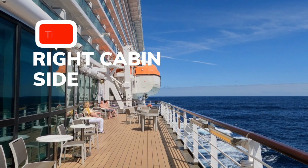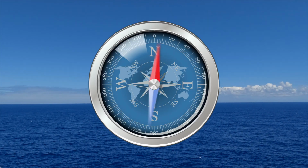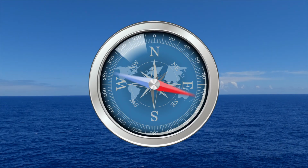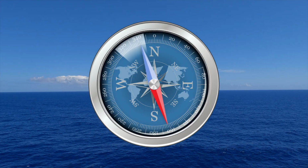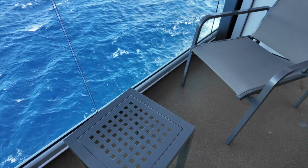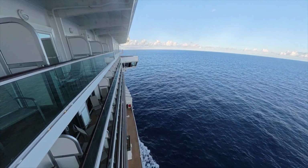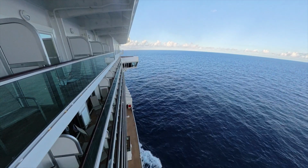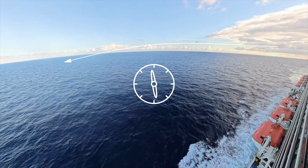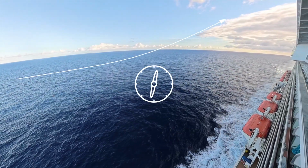Tip 5. Choose the right cabin side. Here's something I didn't think about before my first crossing: sun exposure. Depending on which direction you're sailing, the sun will be on one side of the ship for most of the day. If you want full sun on your balcony, pick the south-facing side. If you prefer shade or cooler afternoons, go for the north-facing side. If you're sailing east to west, the sun will be on the south side of the ship all day long. West to east, it's the opposite.